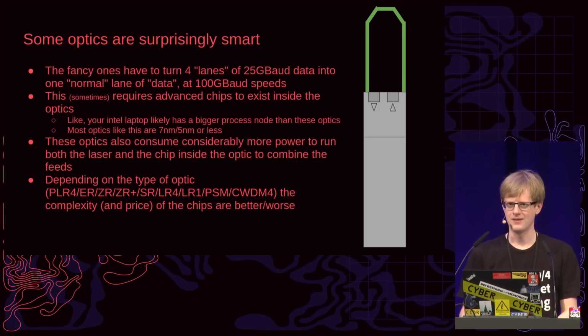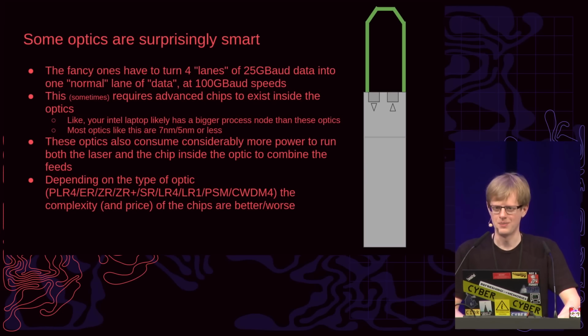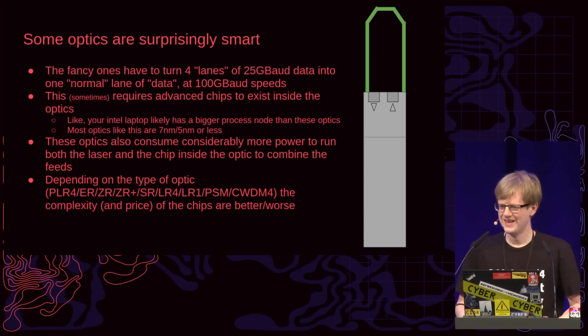So this requires some processing on the actual pluggable side. Actually, really quite impressive processing. Like if you have an Intel laptop, the chip in this module is probably smaller on a process node than the chip in your laptop. I mean, it is Intel, but you know.